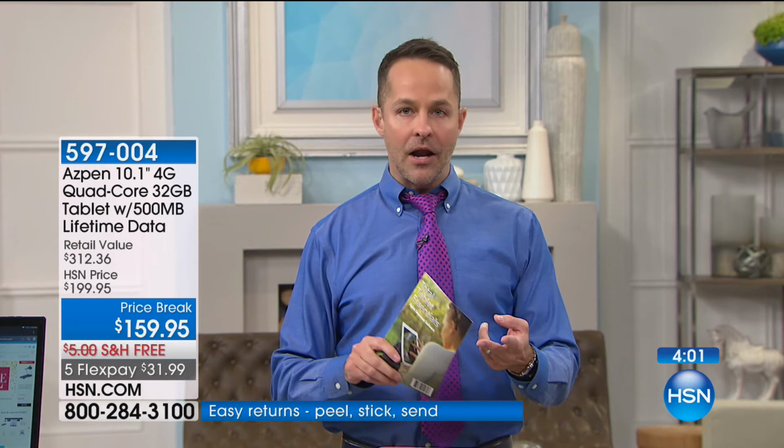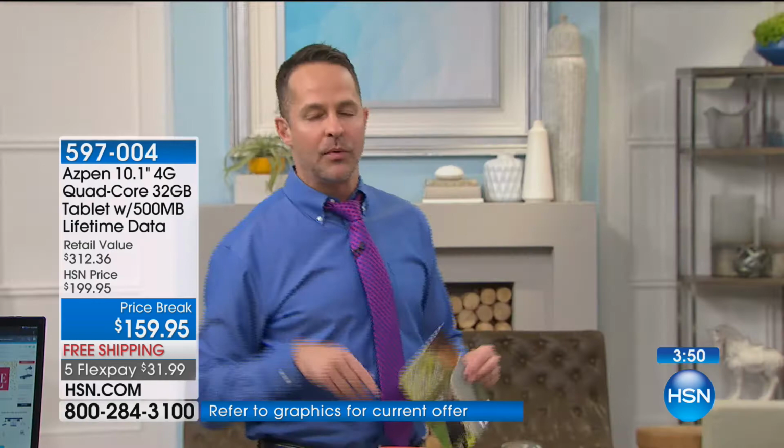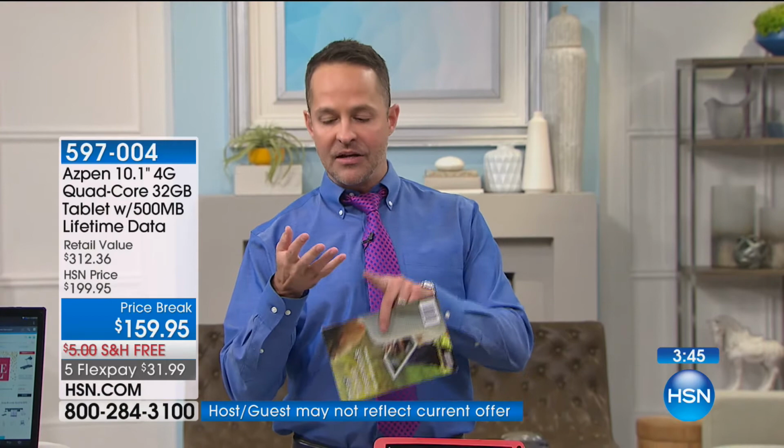It's a lot. What does that mean, that 500 megabytes of data? It's almost 700 emails every single month. You could do 50 social media posts with photos every single day. This is the built-in memory, by the way. This isn't the 500 megabytes that I'm talking about. That's the 32 gigabytes of built-in memory. We'll get back to that in a minute. But every single month, the 500 megabytes means, again, about 700 emails, and you can do 50 social media posts with photos every single day. You can surf the web for about 25 hours a month, so about an hour a day.